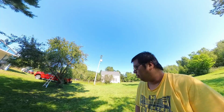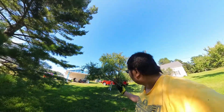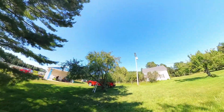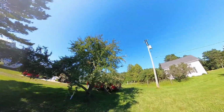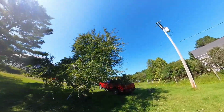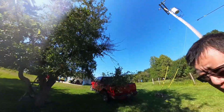So I finished cutting it all off. There's still a few branches up there, but I'm probably not going to bother. I got the truck completely full though, so I'm going to take it to the back where we're dumping a lot of our stuff. And that's really what I'm going to do for today.